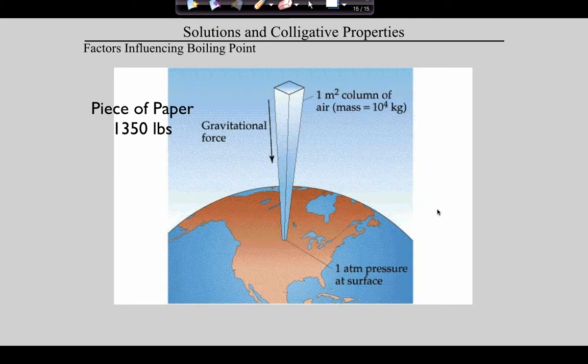Guys, why do your ears hurt when you drive to the top of Squaw Peak? Because the pressure inside your body outweighs the pressure on the outside. So let's talk about why. So guys, right now, standing here in Utah, you've been here long enough that the pressure in and the pressure out is equal, right? Now, when you drive to the top of Squaw Peak, you're going up in the atmosphere. Does that make sense? You're going up in elevation.